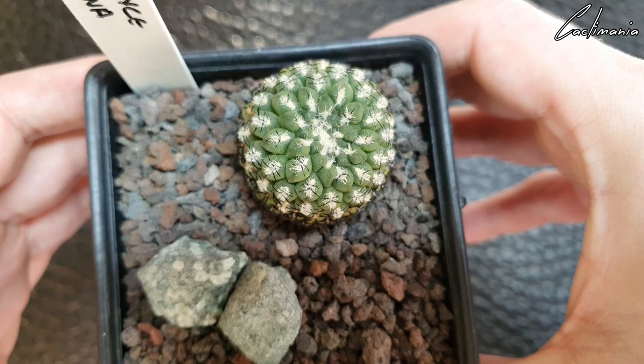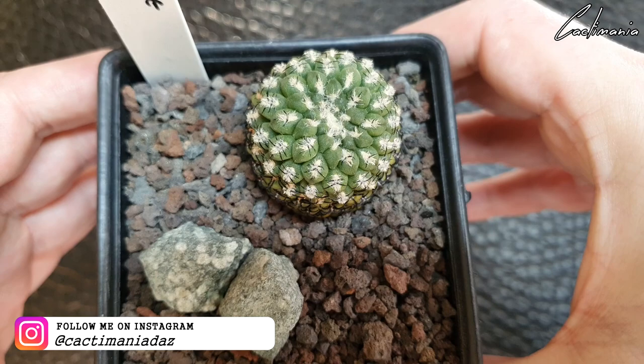Yeah, I had to put this in the corner of the pot because this has got a really crazy looking taproot on it. I'll find the picture of it, I'll put it up on screen for you now.